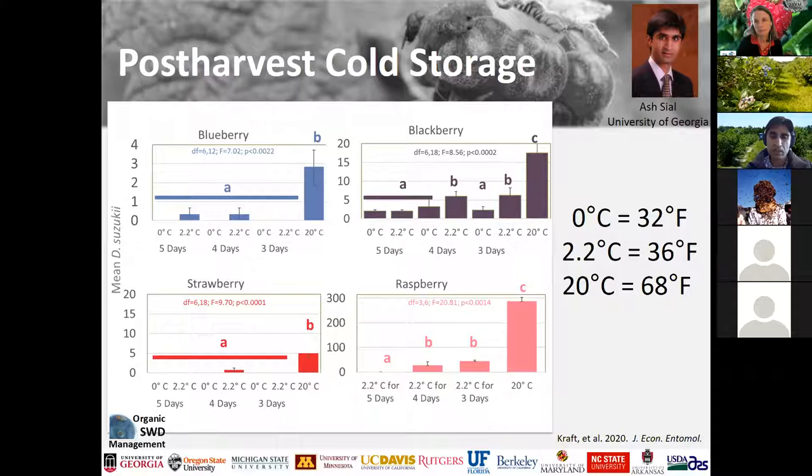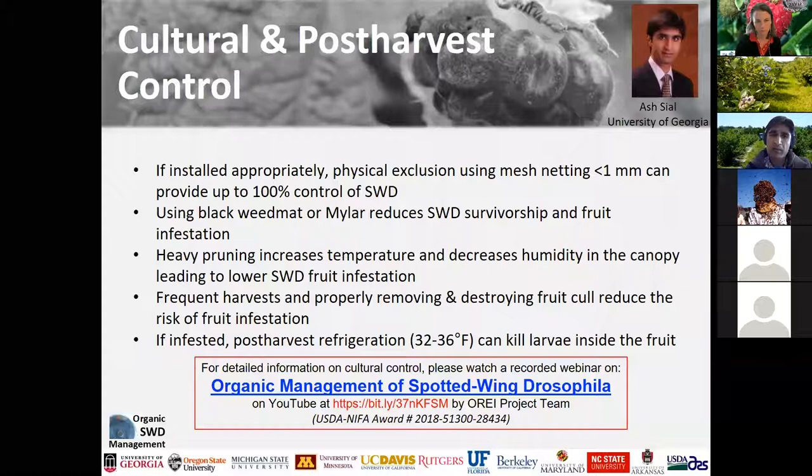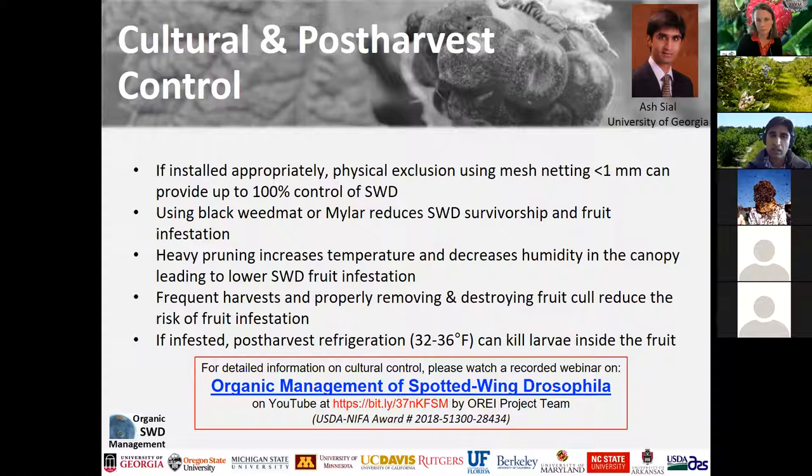To summarize, there are a number of cultural practices that may not all be applicable in every situation, but a good combination of these strategies is an excellent way to supplement your other chemical control to decrease the population of this fly in the field. This was just a quick overview of what we have done under the OREI project on these cultural controls.